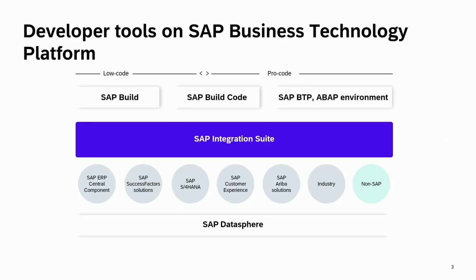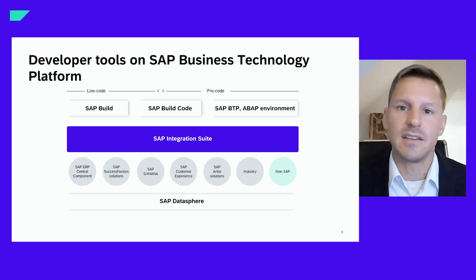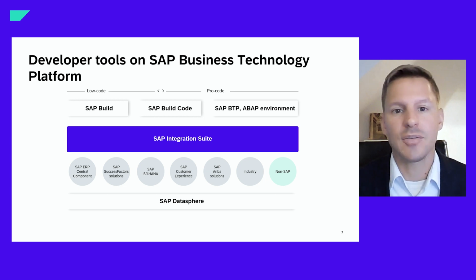But now let's deep dive a bit on the first area, the application development. On SAP BTP, we offer a variety of developer tools for all the different personas. SAP Build for citizen developers, SAP Build Code for the professional developers, and the SAP BTP ABAP environment, of course, for our ABAP developers. SAP increases the attractiveness of BTP code-first solutions by simplifying the developer experience and commercial model.